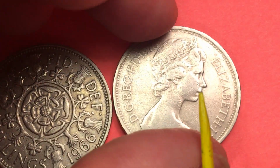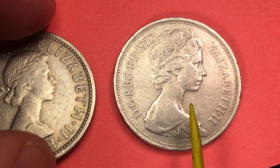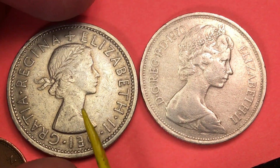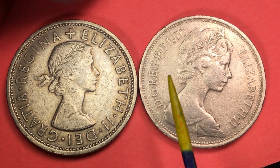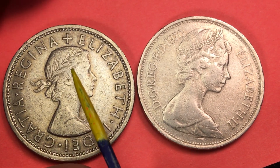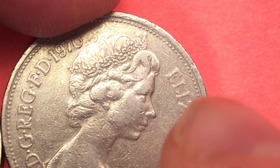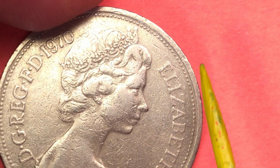Well, let's look on the front of this one. Of course, this is the second portrait, the Arnold Machin portrait of Queen Elizabeth II, which came in with the 1968 coins. And this is the first portrait of Queen Elizabeth II, the Mary Gillick portrait. In both of them, she faces to the right. In this one, she has a laureate wreath instead of a crown. And on this one, she has the Girls of Great Britain and Ireland tiara on her head. And this is the one you can tell from the 2 points up at the front. That's how I identify it usually.